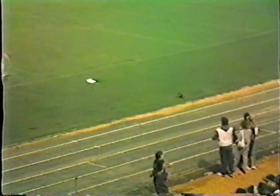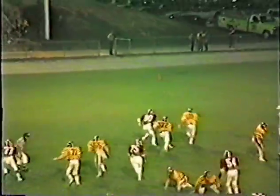Receive the punt. High spiral, top fielded, but allowed to go out of bounds at the 25. Wayne Jenkins, safe. He needs one tackle. Looking. Being pursued.